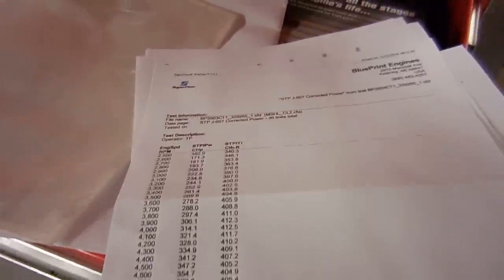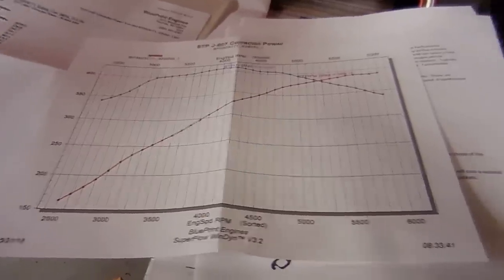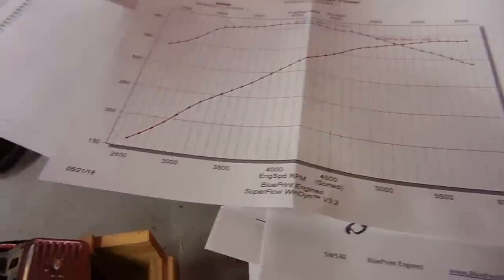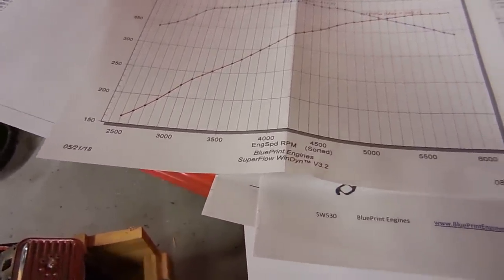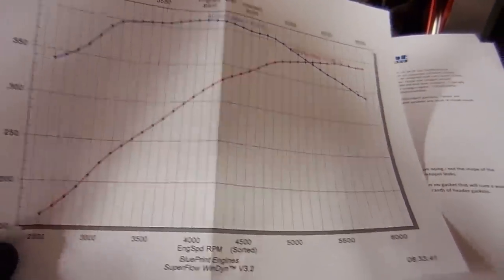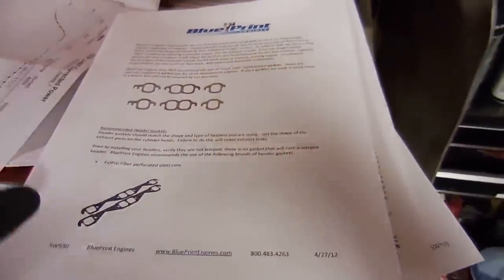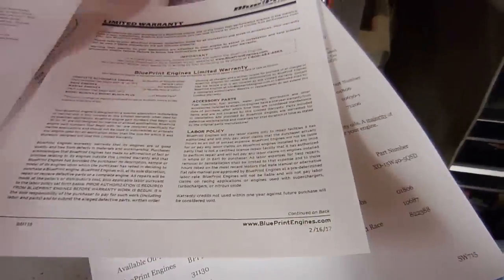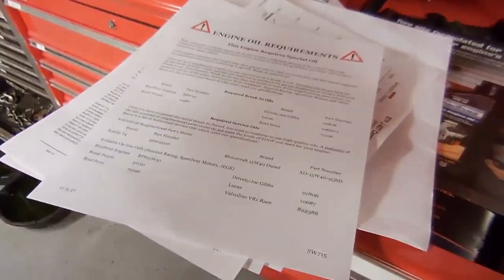What I like is that you have 340 foot-pounds of torque at 2,500, so it should be a fun motor. Here's the power curve. Not super high horsepower, but that's not what we wanted. What we wanted was something better than stock, but not something so crazy you can't drive it on the street. So, I like that. And it says you need to use these gaskets, not these gaskets. And then you got the warranty and special oil. So, a lot of cool stuff.